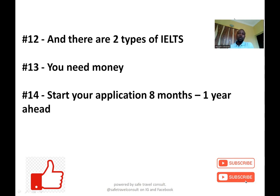So September admission will close by maybe December or October or January. So take note of that. You start to plan ahead, like 8 months to 1 year ahead. Okay, that's what I recommend you do. So if you want to relocate to study, you have to start processing now. The best time to start is now. Go and apply for whatever admission that is open.